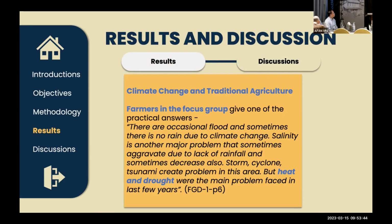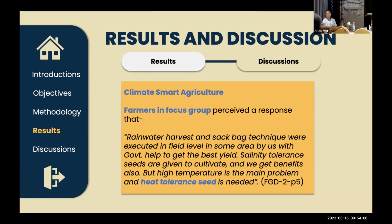In focus group 1, many participants mentioned that heat and drought were not a problem a couple of years ago, but in the last 2 or 3 years, lack of rainfall has led them to face dry periods compared to previous times. The other focus group also mentioned that they demanded heat-tolerant and high-temperature seed to maintain their regular food production level, because the rainwater and sack-back technique cannot be executed because of untimely rainfall and dry periods in that area.